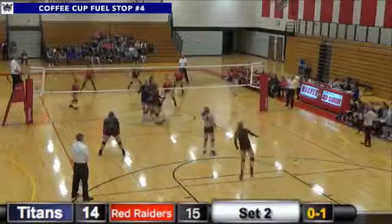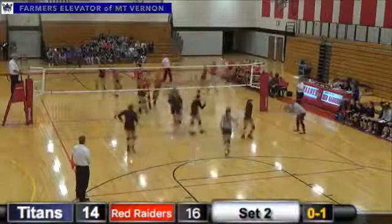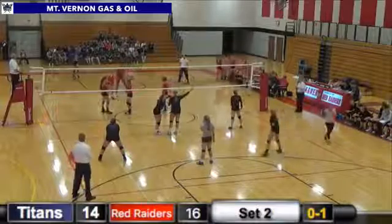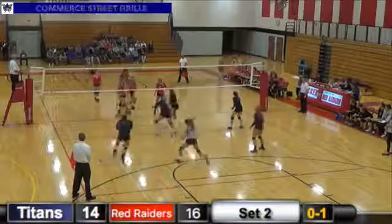Haley Walls with the serve. Deep and out. Haley Walls is usually a reliable server. Can't give them points on serves. We got to make sure we get that ball in play. 16-14 now. Red Raiders are up.